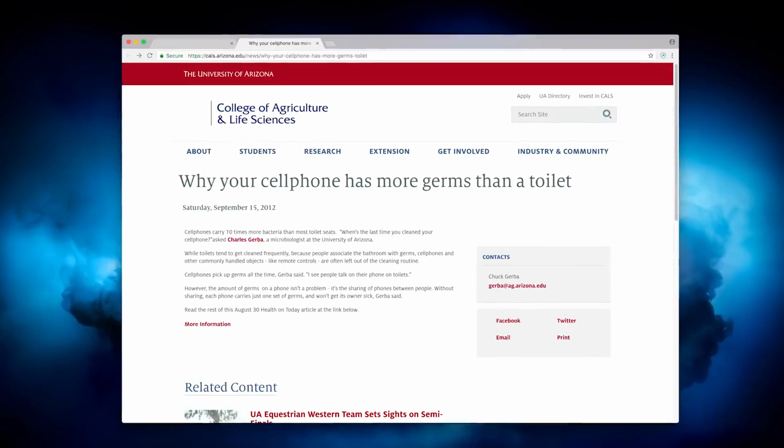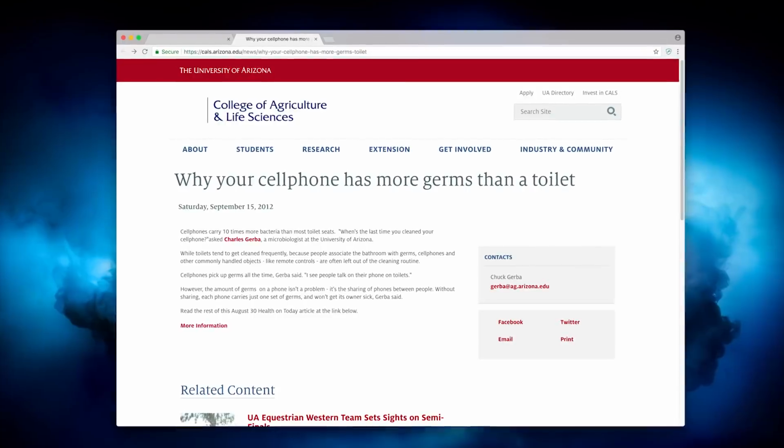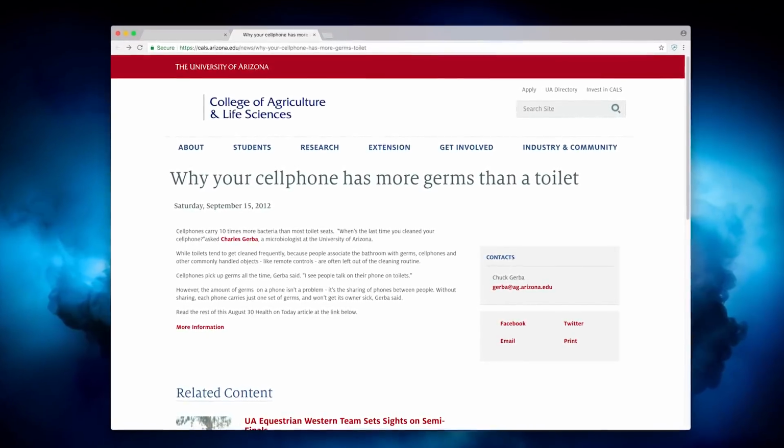Mistake number 6, not cleaning your phone. So studies have found that the screens on our smartphones can have up to 10 times more germs on them than a toilet seat. That's pretty gross, right?